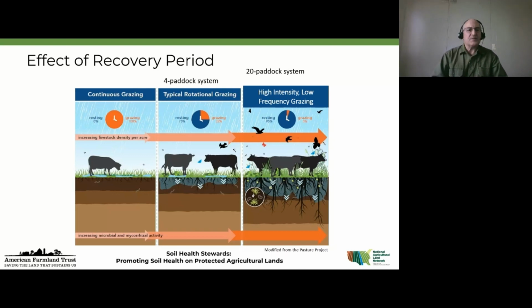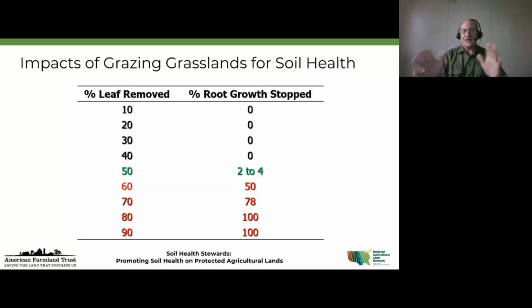But some other things you'll notice here as you move from continuous grazing to a 4-paddock system, look at how deep the water is infiltrating here. You also see increased microbial activity, shown by the width of these arrows, and increased stocking density. But then look at the diversity of the microbial community here and the depth of the water infiltration. Those are some things they found with this study on the Pasture Project. Pretty neat deal.